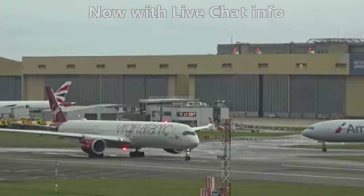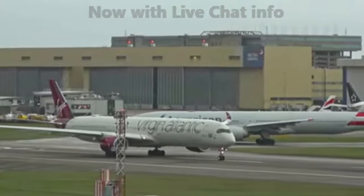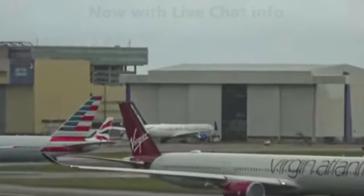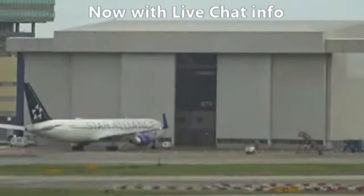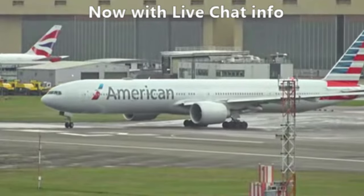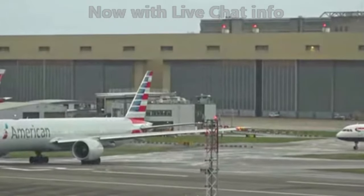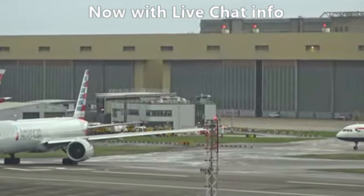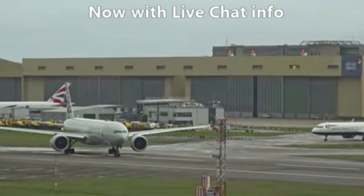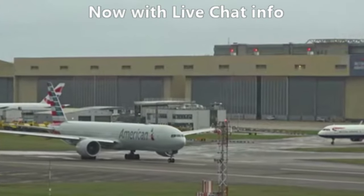Heading off to New York, flight number VS45. This plane's only 4 years old. First flew in July 2019. Now, as you can see, because there's the American Airways, this is the trouble with Alex. He's not quite sure. He likes following things that are moving, and if something moves in the background, it stays focused on that, which is what the camera did then. It stayed on the American Airways flight, and did not follow the Virgin down the runway.